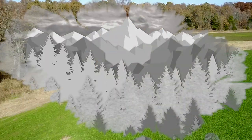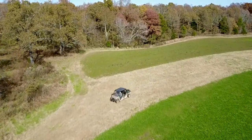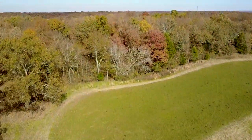After regrouping and putting together a plan for the afternoon, we headed out to put up a ground blind for the evening set.